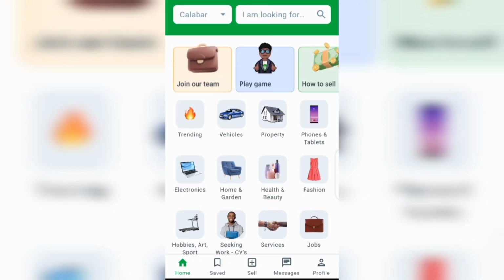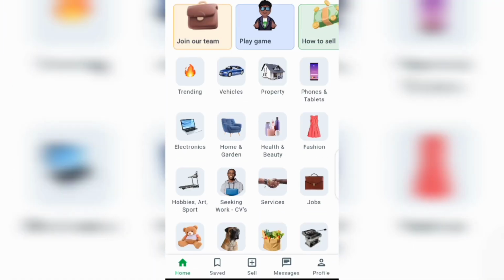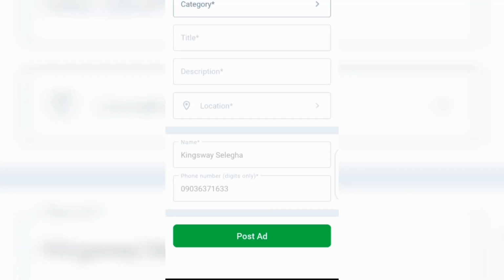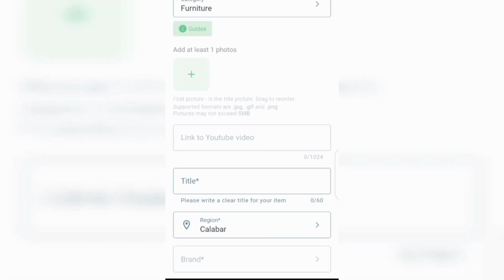So after you have successfully signed up with the platform, this is what the homepage will look like. So I'm just going to show you guys how you can market your used products on this platform. There are actually two ways. You can just go ahead and click on this sell icon, and here you'll be able to choose a category of what you want to sell: furniture, printing services, shoes, etc. So for example, let's make use of chairs, furniture.